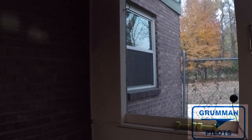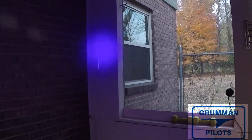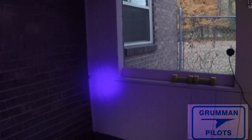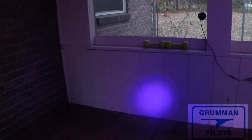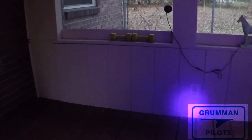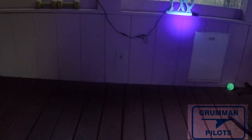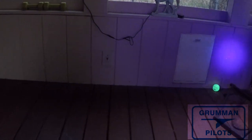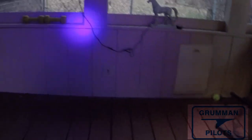Now, in the twilight, we went back out on the porch with the UV light, and we're checking the walls. What we're finding is we don't have any stains in this control area where the cats never go. So we're feeling pretty good about all of this. As you can see, it's not fluorescing anything on the wall. Again, this is in twilight, so we could have a little bit of difference. That's a tennis ball on the floor the cats love playing with. But this control section is nice and clear.